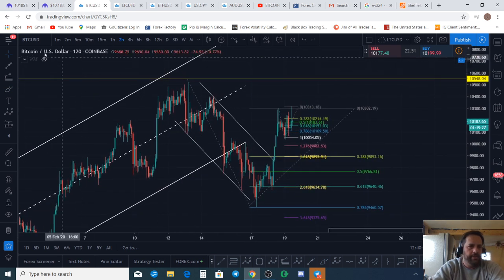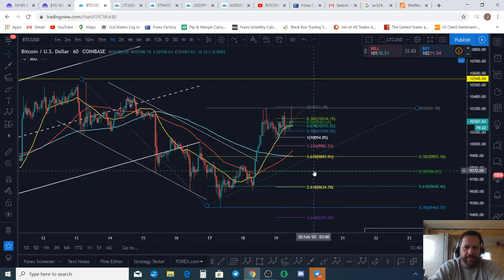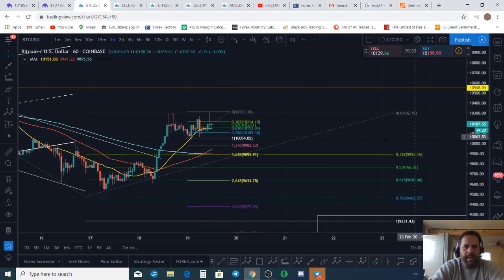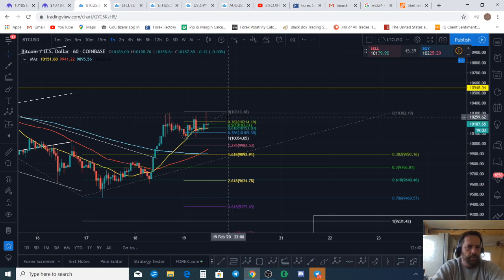Let's look at the moving averages on the 1 hour chart, see if they're helping us any at all. Okay, so right now the price is hovering around the 20 period moving average. So if it drops below, you've got a good sell signal. If you get a candle to the upside and it stays to the upside and it makes a higher high than this last one, that might be a good buy signal, if you want to trade that.